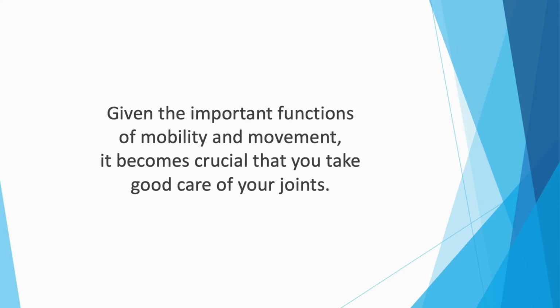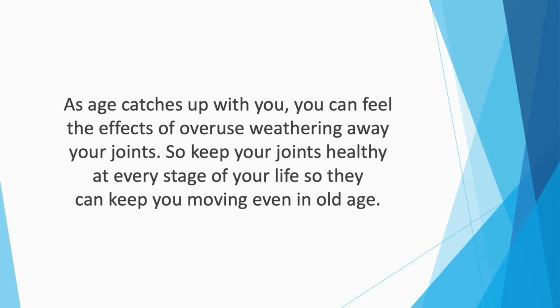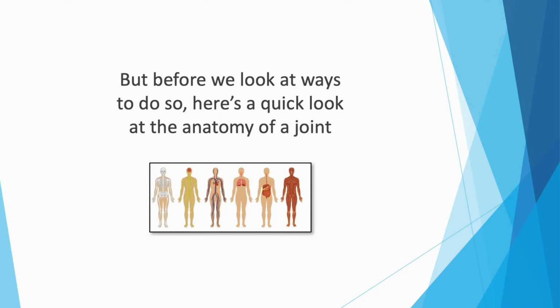Given the important functions of mobility and movement, it becomes crucial that you take good care of your joints. After all, you put them through so much wear and tear throughout your life. Joints that aren't well taken care of become susceptible to injury, inflammation, and general dislocation. As age catches up with you, you can feel the effects of overuse weathering away your joints. So keep your joints healthy at every stage of your life so they can keep you moving even in old age. But before we look at ways to do so, here's a quick look at the anatomy of a joint so you can better understand what goes into keeping your joints healthy.